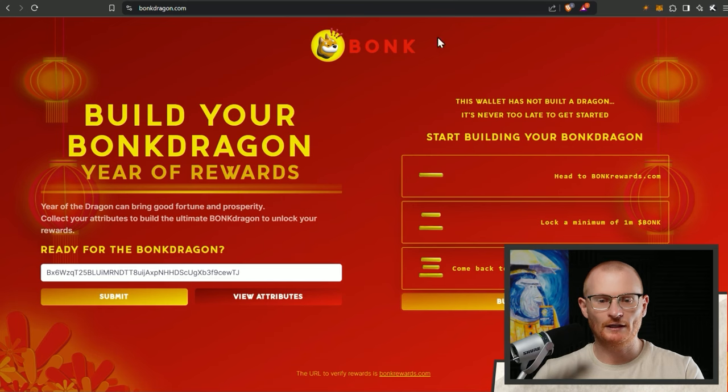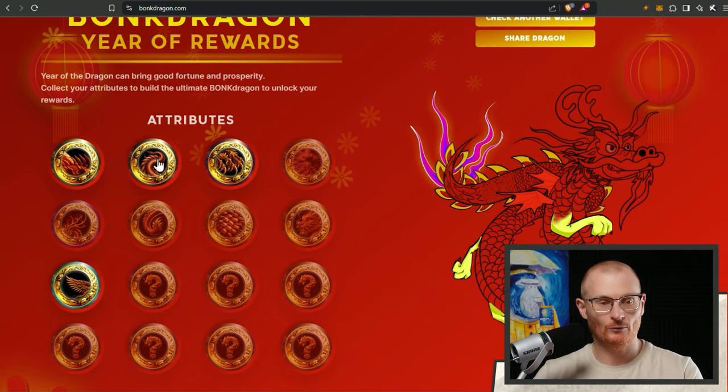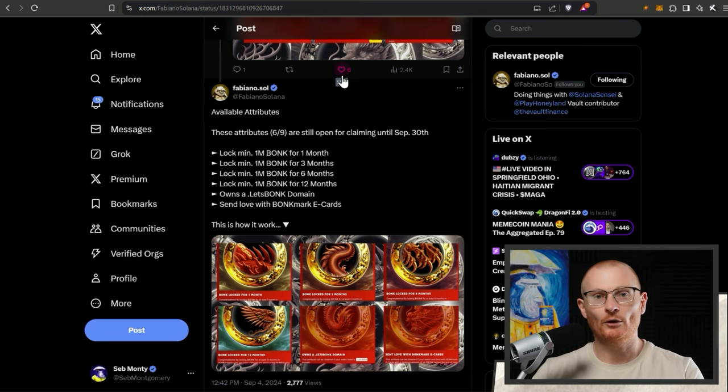1, 2, 3, 4. I don't think this would be live in our actual wallet yet. I think it's going to take a little bit of time to see. Nope, just like that. Okay, 1, 2, 3, 4. We've got 4 attributes, so that's good. That's really good. We'll go back to Fabiano's tweet.